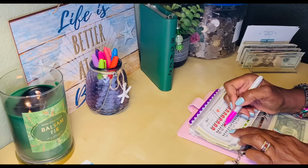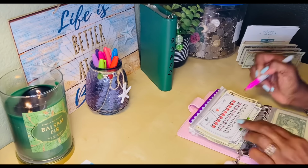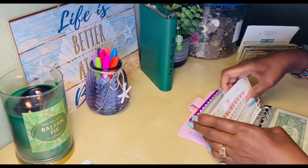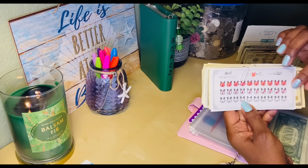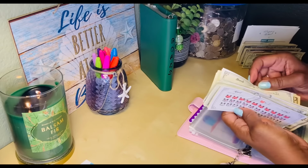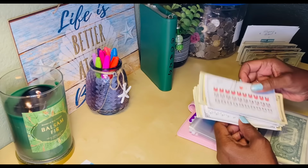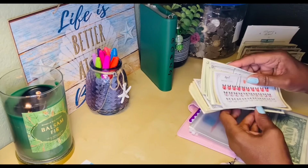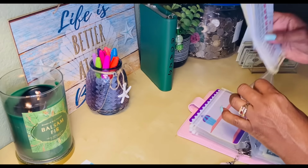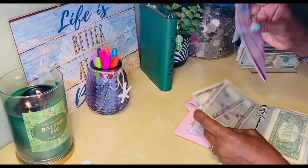Let's color these. Okay. So April will have $20 when I'm done. The goal is to keep doing these monthly trackers until June. And then when June comes, hopefully I will have finished all of the months, and then that will go towards my student loan payment.